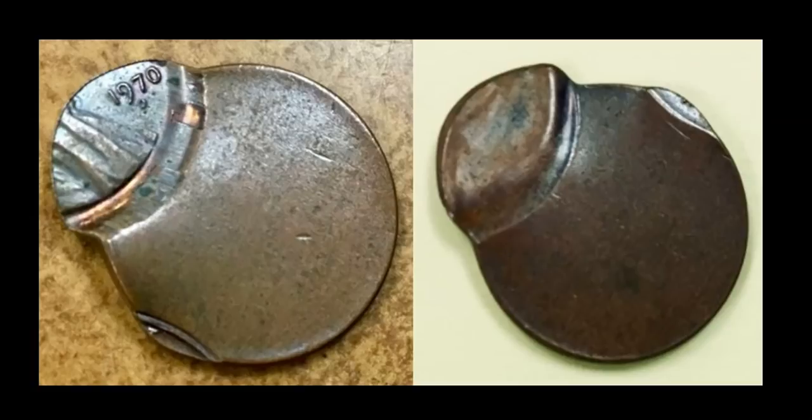So, as you guys know, at the mint, they have these machines that strike a number of coins at the same time. So saddle struck coin means that this blank was stuck in between two striking chambers. All right, so one would strike the other, and yeah, it's a long process to talk about, but this one is just really neat based off of that merit.